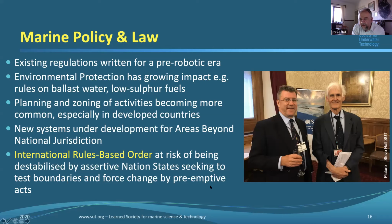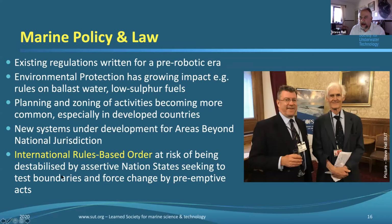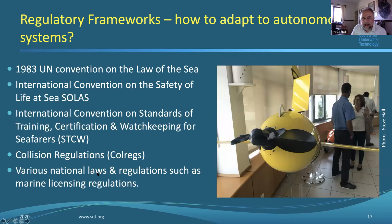The photograph there, for those who know him, there's our good friend Keith Brownton. Oops, I went one ahead there. Keith Brownton's there with Sir Julian Hunt, where SUT were invited to the House of Lords to participate in the meeting with the Advisory Committee on Ocean Resources. So it's one of the ways that we try and help interact.